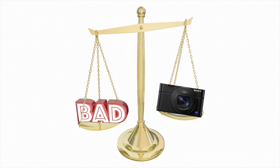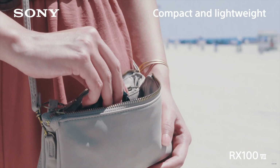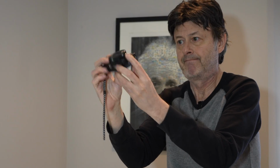Now, the RX has some features that are both good and bad at the same time. I'll explain what I mean. The camera's size is both an advantage and can be a disadvantage. I mean, it's nice and small and cute and easy to put in your pocket and discreet, but if you don't have some sort of wrist strap or means to carry it, it could be really a disaster waiting to happen because its finish is shiny and kind of slippery.